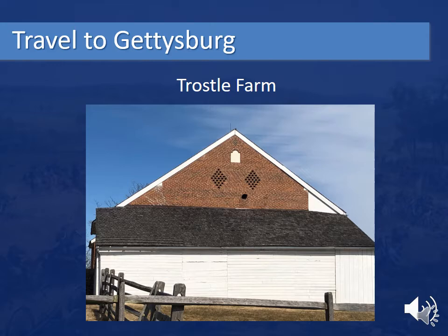And this is the Trostle Farm. This was Dan Sickles' headquarters. This is where he was hit in the leg and severely wounded. And this is where John Bigelow retreated to and fought to hold the ground on July 2nd, 1863. To the left of that barn is a diamond-shaped marker which indicates the location where Dan Sickles was injured. And if you notice the hole there in the top of the barn, you can see that's a Confederate shot that went through, and the hole is still there. It's amazing.